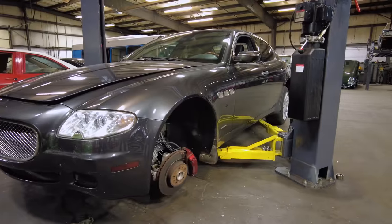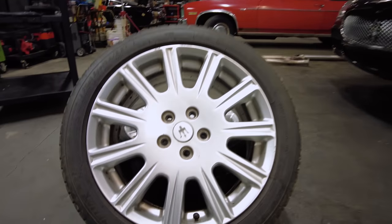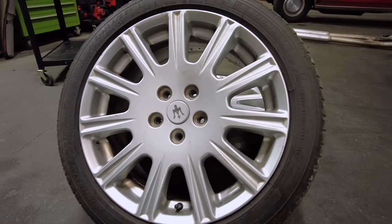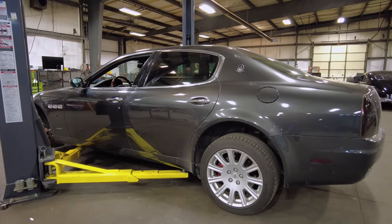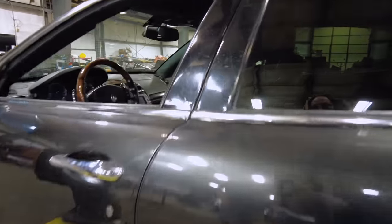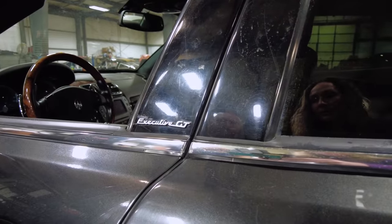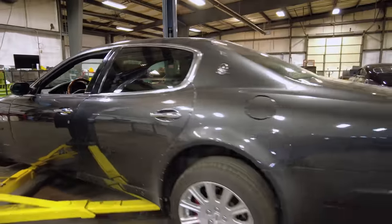As we go down the side, you can see the wheels are off and on the ground. They're in very good shape. Nice Maserati wheels. They look really good on this car. The wheels are typically found on executive models of the Quattroporte, and you can see it does say that on the pillar. It says Executive GT. It's more of a luxury model and a little less sporty on the inside.